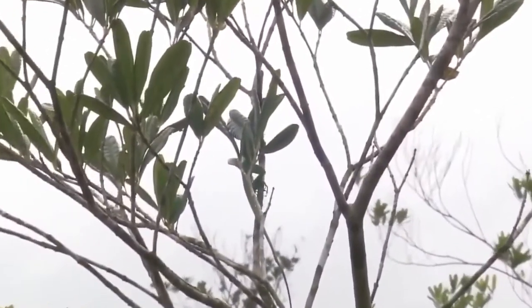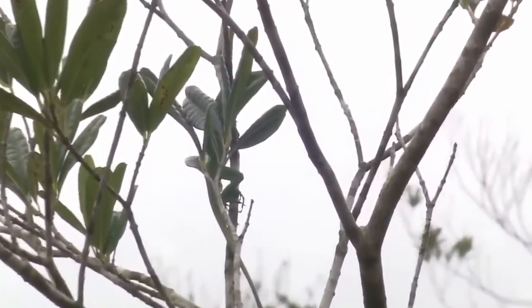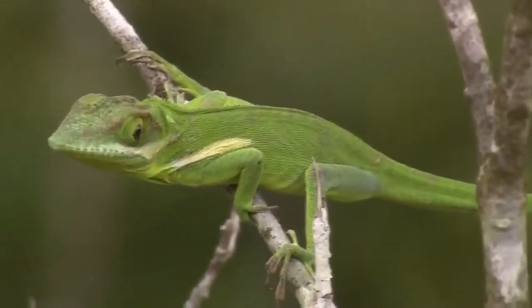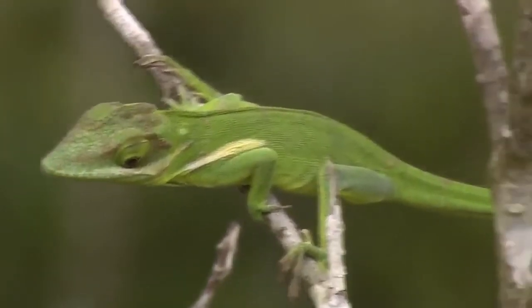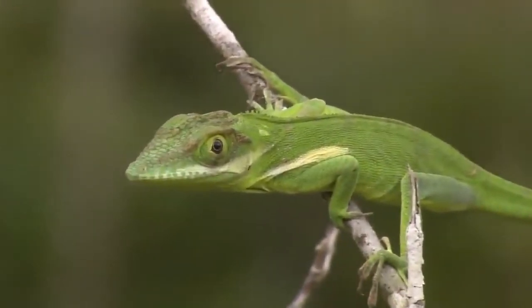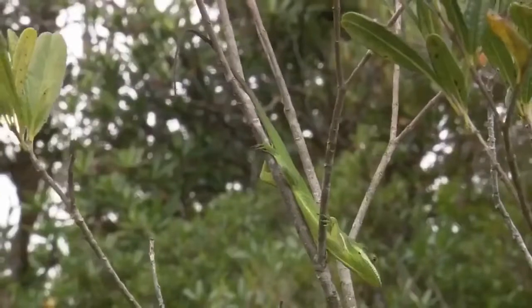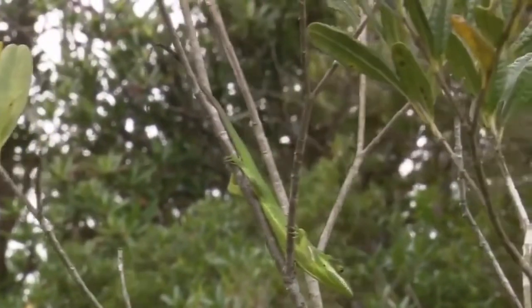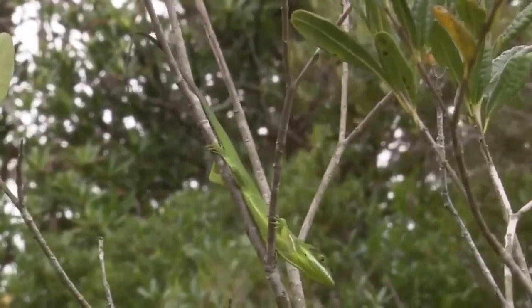Interesting reptiles are also found in the park as well. A member of the iguana family, this reptile is an Anolis barbatus and is equipped with specialized toe pads that enable it to stick to even the very tips of leaves. Some 83% of the unique reptiles that have been confirmed in the park are endemic to Cuba.